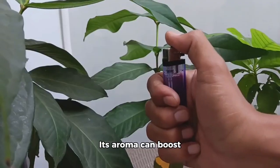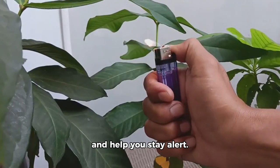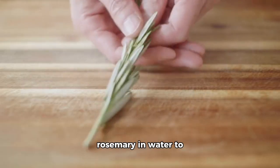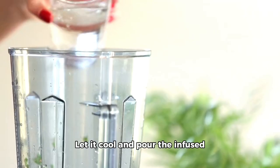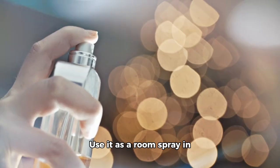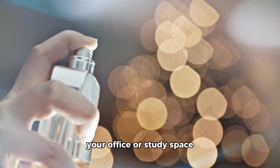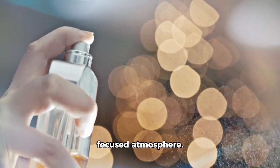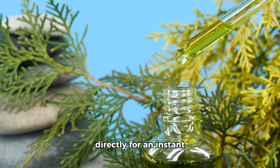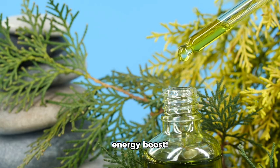Did you know that rosemary is also great for improving focus and memory? Its aroma can boost cognitive performance and help you stay alert. Boil a few sprigs of rosemary in water to release its essential oils. Let it cool and pour the infused water into a spray bottle. Use it as a room spray in your office or study space to create a refreshing and focused atmosphere. You can also inhale rosemary essential oil directly for an instant energy boost.